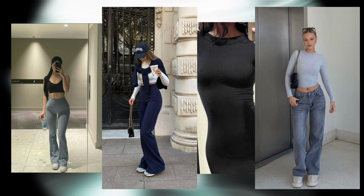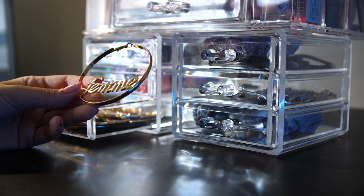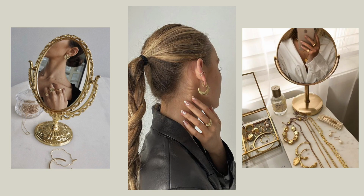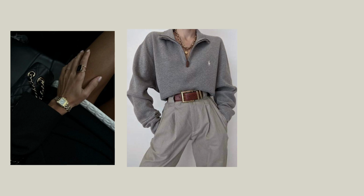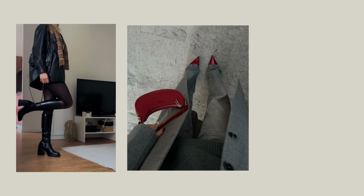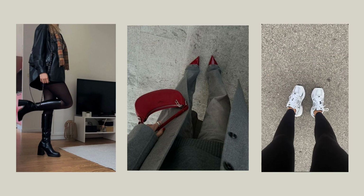When it comes to accessories, less is more. Opt for simple and understated accessories that complement your overall look. A sleek watch, a classic belt, or a stylish scarf can add a touch of elegance to your outfit. And for footwear, choose clean and well-maintained shoes that complement your look. Whether you prefer sneakers or heels, make sure they're appropriate for the occasion.